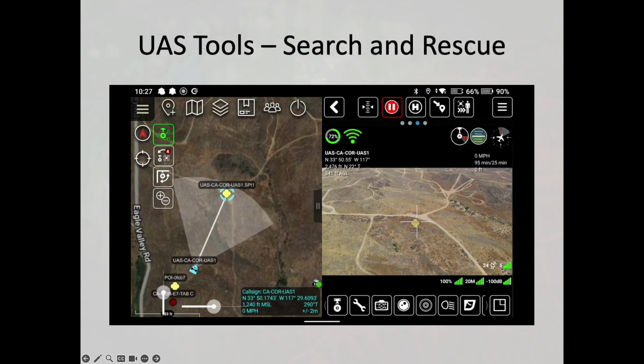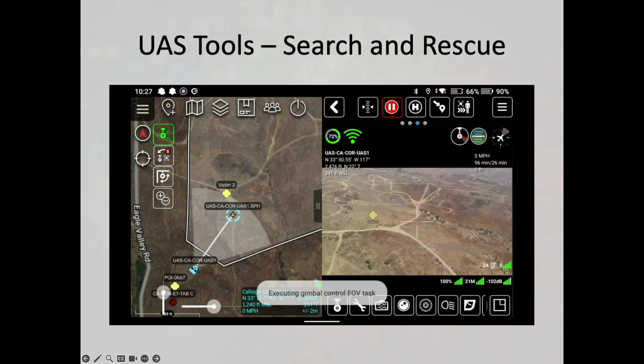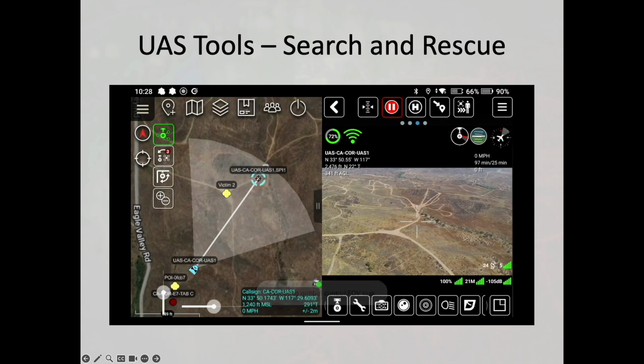At any time, they can revoke that permission by selecting that little highlighted green gimbal icon in the upper left. They still have full flight controls and full primary override controls. So as they're moving, you'll notice as it's moving on the operator side, it's instant. There's no video lag.